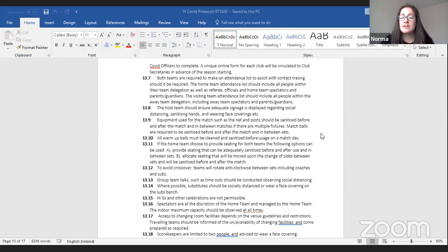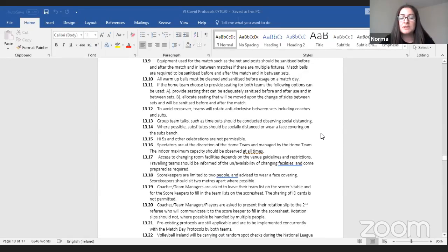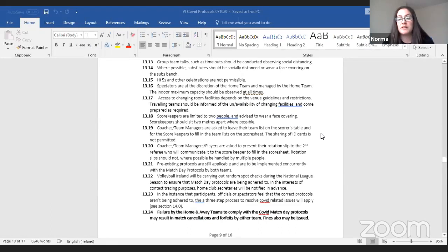Access to change room facilities depends on the venue, guidelines and restrictions. Travelling teams should be informed of the availability or the unavailability of changing facilities and come prepared as required. Scorekeepers are limited to 2 people and advised to wear face coverings, and should sit 2 meters apart where possible. Coaches and team managers are asked to leave their team list on the scores table for the scorekeepers to fill in the score sheet. The sharing of ID cards is not permitted.